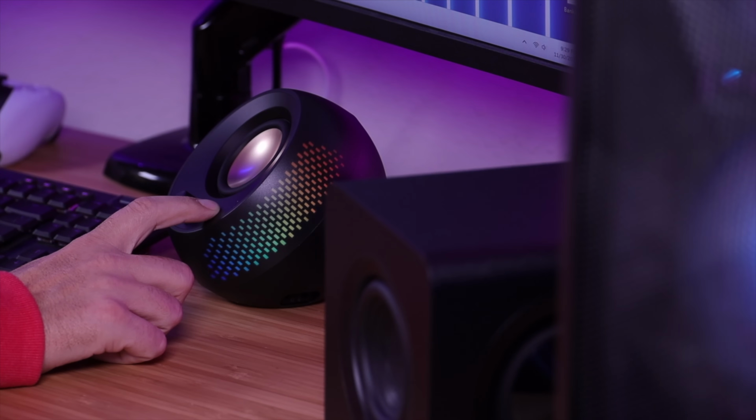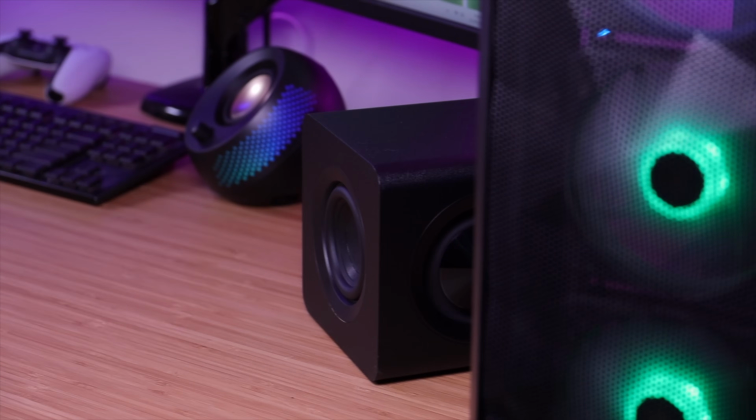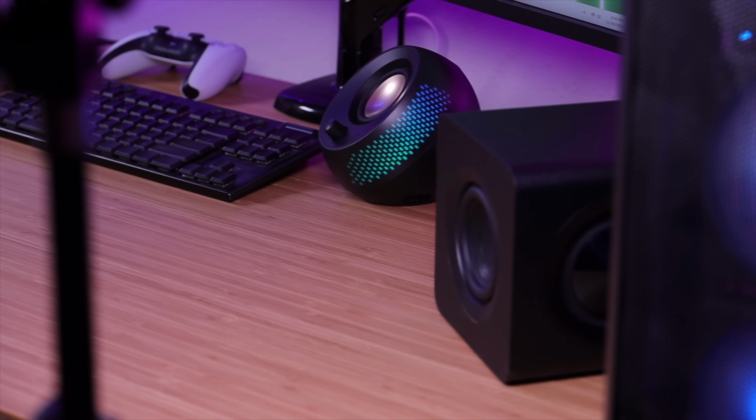This system definitely elevates any PC setup with the included RGB lighting, with up to 16.8 million color combinations and 6 presets to match any ambiance. This is definitely going to add a little bit of flair to your setup. The Pebble X Pro is powerful, delivering lots of sound while also maintaining a very sleek and compact profile. This speaker system won't clutter up your desk space.